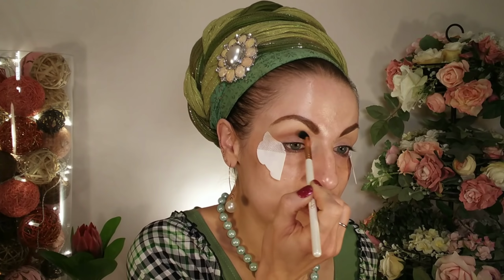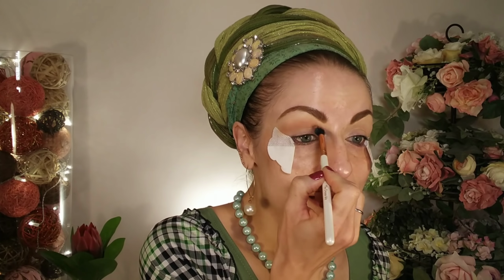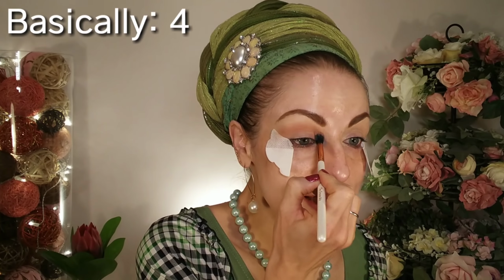It makes a huge difference already, like right there. Ta-da, right? That is basically like a very, very simple step, and you basically didn't do anything, right? So you could stop right there.